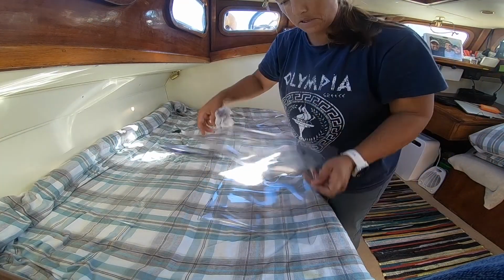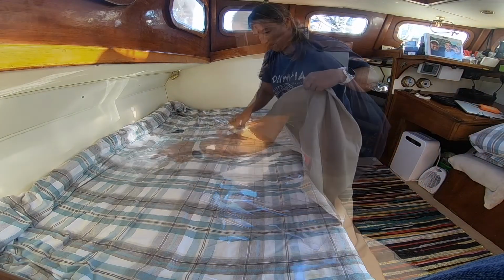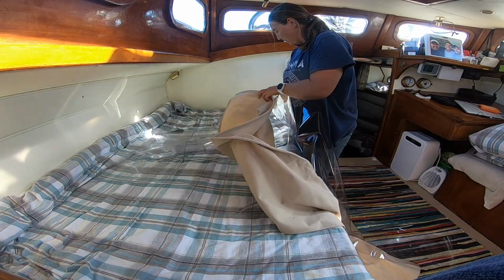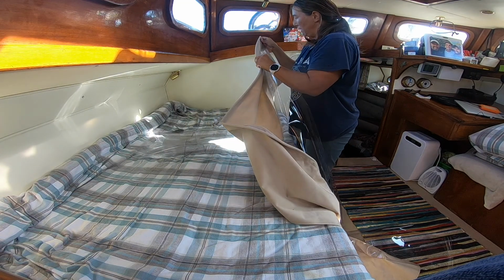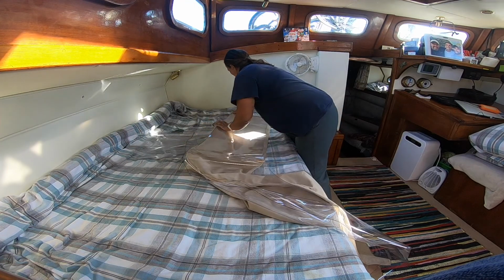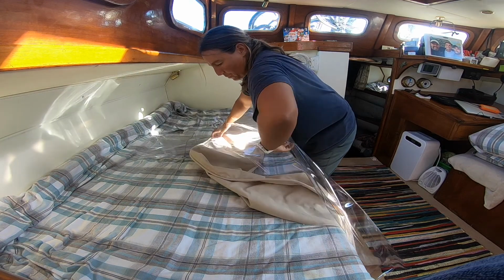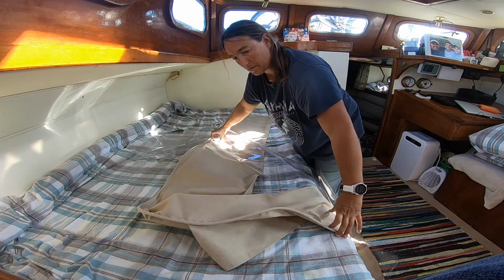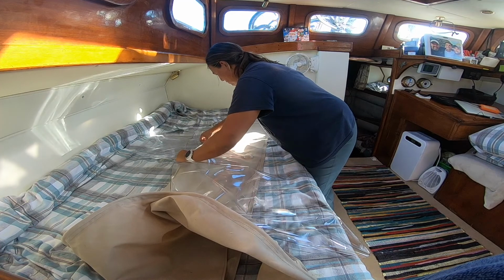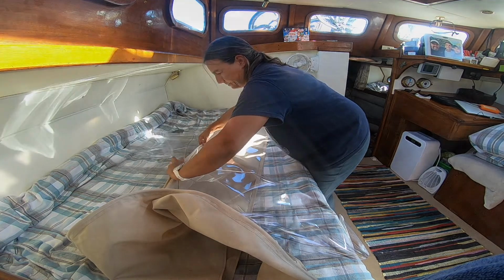I'm not going to worry too much about that top edge because that's the top edge that's going to be sewn into the canvas, so you probably won't see it. Okay, so all that's going to happen with these is this is going to get sewn along that. We have to leave it just below the bolt rope because the bolt rope has to slide into the track. Just nicely fit along there.